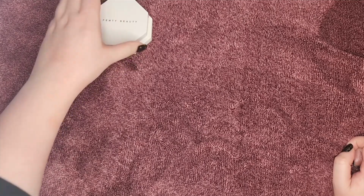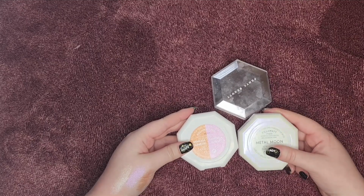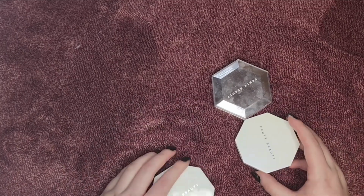I'm gonna do all of my non-indie first, and then I'm gonna do indie. So I have a few from Fenty. These are the Killawatt highlighters. I have the shades Metal Moon, and then this is a duo in the shade Mimosa Sunrise and Sangria Sunset.